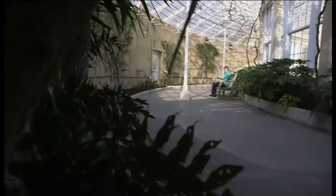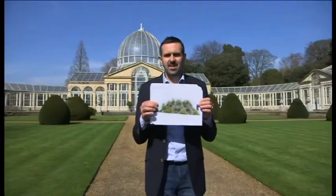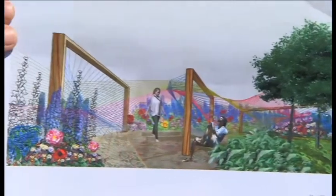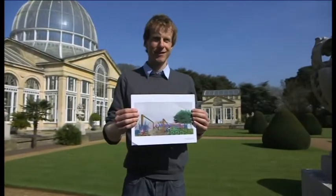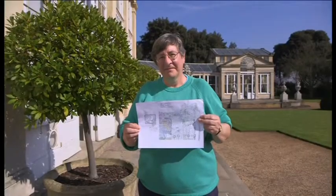Time for us to give the finalists our good news. That is amazing news. That is a very excited Alexander Noble, whose Roman bath-inspired garden even won me over in the end. Joining her will be Helen Reid and Holly Crosby, with their design inspired by the silk weavers of Spitalfields in London. And our last finalist, John Kane, whose design is a tribute to the legendary plantswoman Gertrude Jekyll.